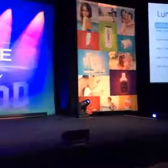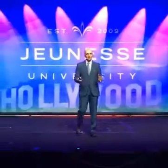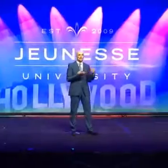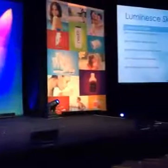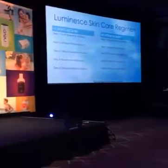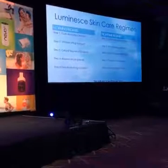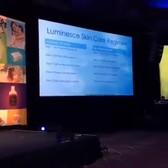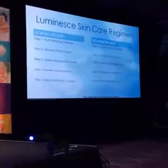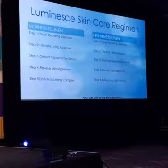So let's review the overall skin regimen. So in the morning, you wash. If you want to do the mask, you can do the mask. Then you put on the serum. Then you put the brightener, and then you put the SPF 30 moisturizing complex. And at night, you do the wash. If you want to do the mask at night, you can do the mask. Then you do the serum, the brightener, and then you put on the night repair.